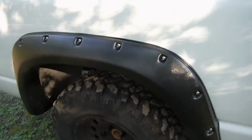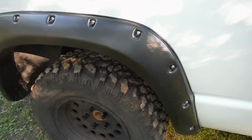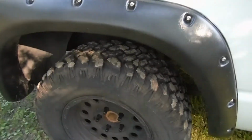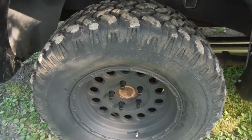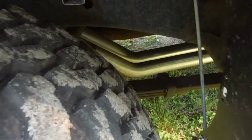These fender flares, $119, free shipping. I didn't paint them. I thought about painting them, but they look like they're plasti-dip black already, so I think it's just kind of a waste to do that. And back to my tires there. Then, next upgrade we did, you can see I've got my dual pipes there.